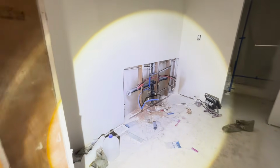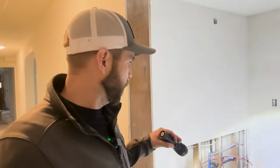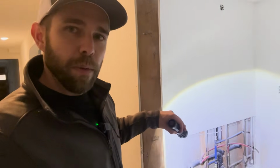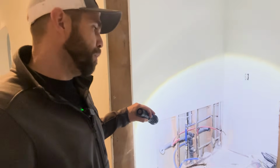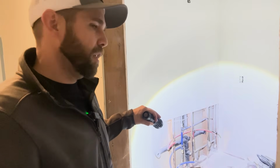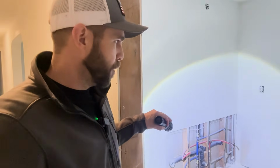So this is the downstairs bathroom. Originally, I was thinking this was the nicest bathroom in the entire house. It wasn't covered in dog shit like the rest of the place, and it was lightly used, but still, originally I was thinking we might be able to save the vanity. We probably could have, but given that the rest of the house is getting a full overhaul, we just said, hey, throw in a new vanity. That way it matches the rest of the house.